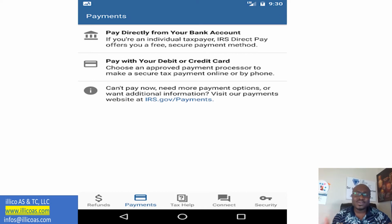The second thing you can use the app to do is to make payments. We have three options here to make the payment. First, you can use your bank account, with your account number and your routing number. You need to click on the first part where it says pay directly from your bank account. When you click on that, you will have some things to fill out.